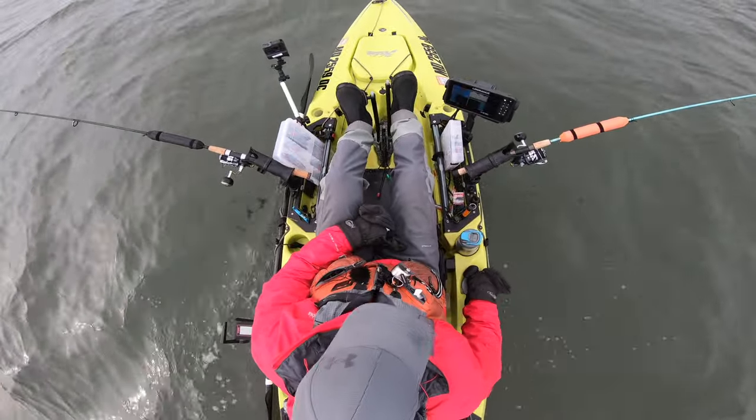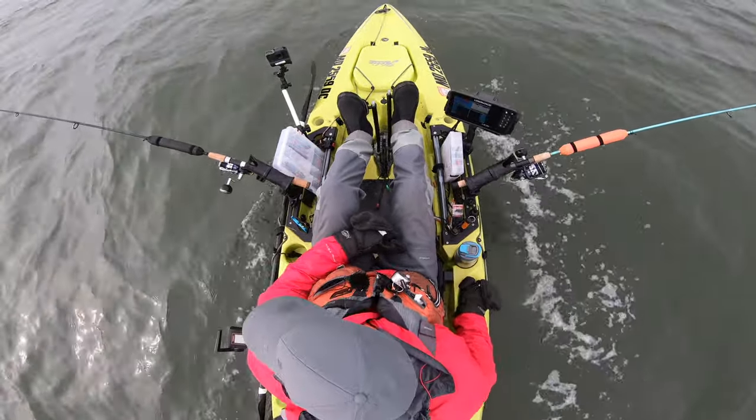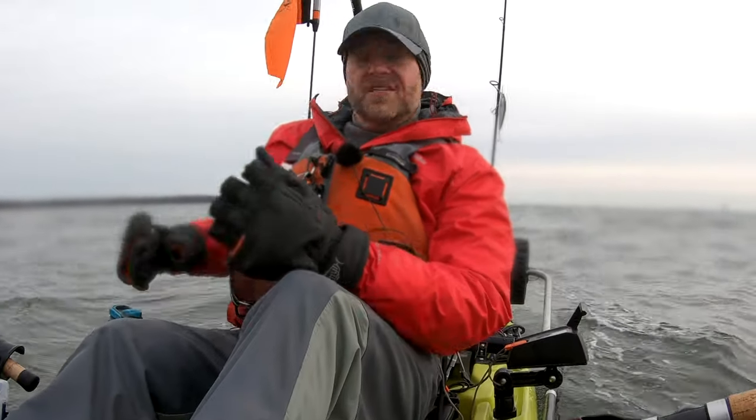Wind has lessened. I don't know. The waves right now, they're a little bit lessened. They taught me a lesson.